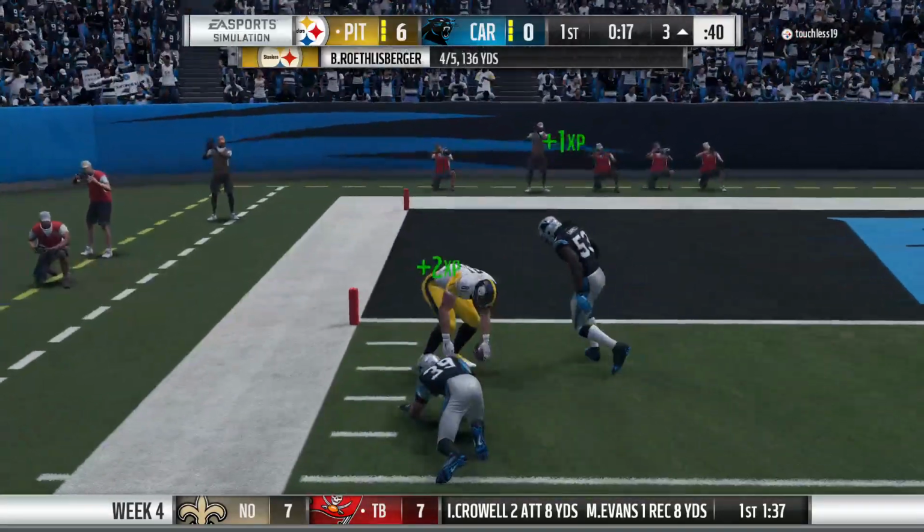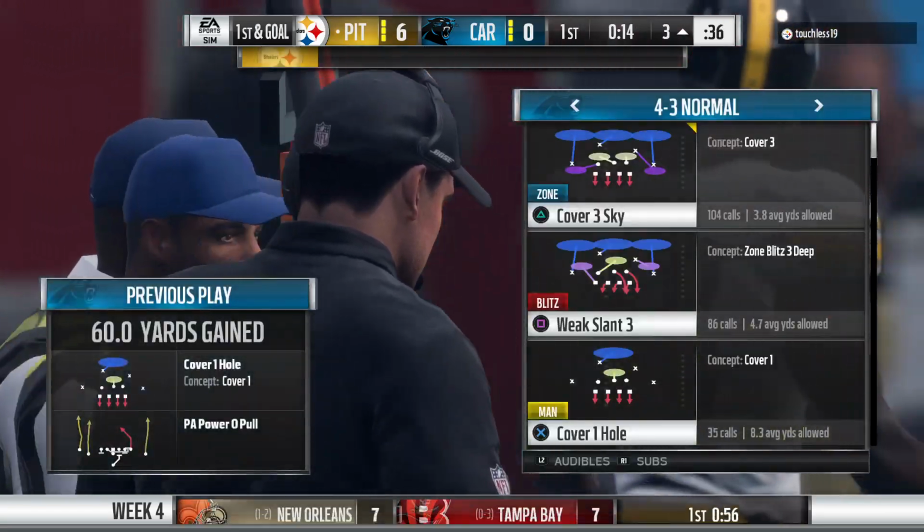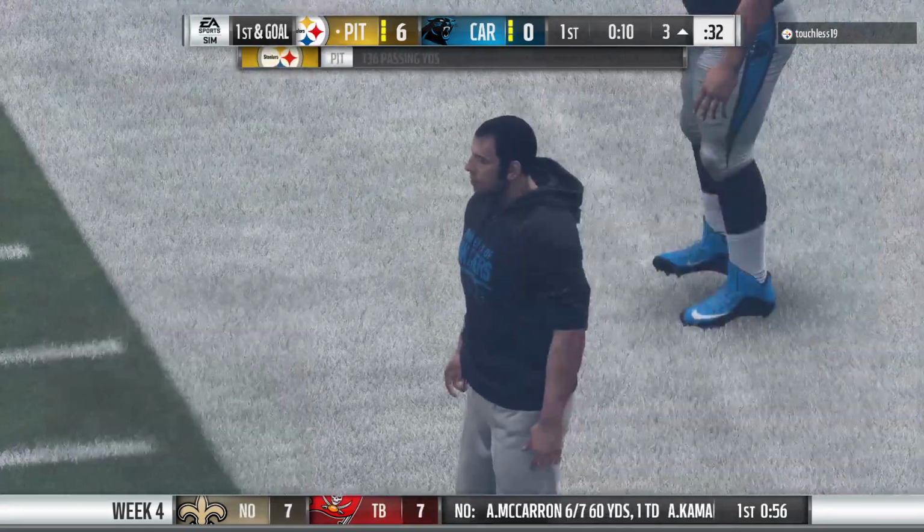And he takes it all the way down to the 3. It's a big play there for the Steelers. And even 60 yards.